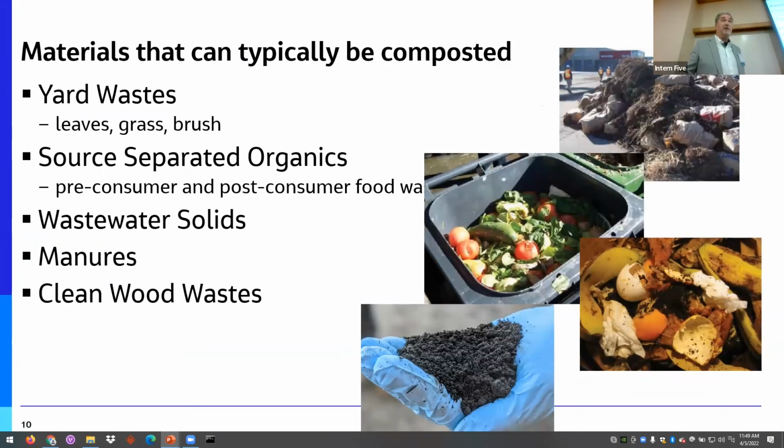So what are the materials that we can compost? Pretty much anything organic. Yard waste, pretty common, done when we were first starting this stuff in the 80s, right, Charlie? Nobody was composting their yard waste. It was like burn it stuff, right? Remember those days? Some of you that are that old. Now there's thousands of yard waste composting operations throughout the US and other places. So leaves, grass, brush, any of that is suitable for that.